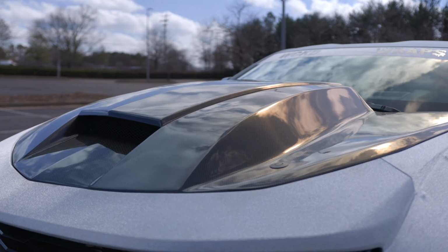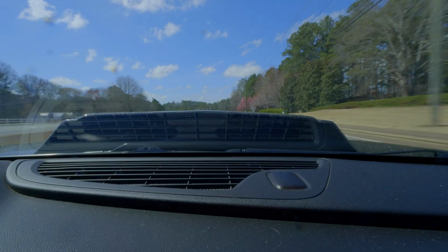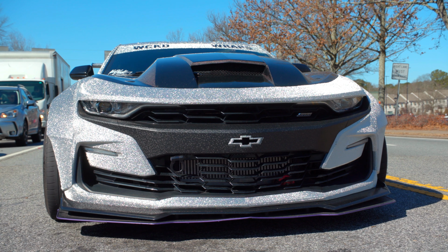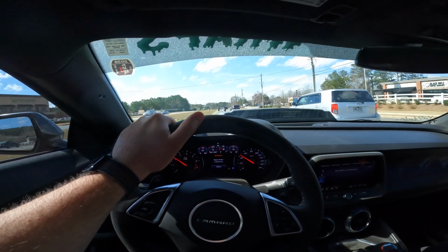The hood's crazy, and I like it from the outside. From the inside, it's so bad. Oh yeah. So the hood from the outside looks incredible. The hood from the inside, you can't look out of it.